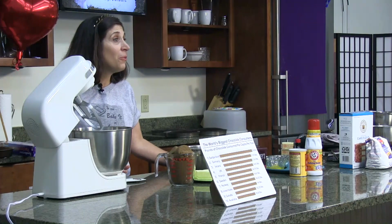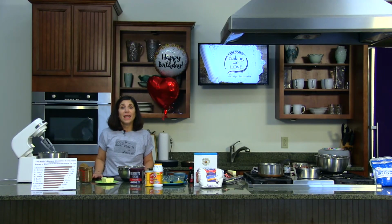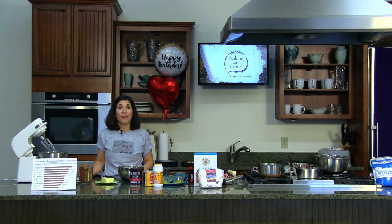So if you don't have a January birthday to celebrate, I did find out that January 27th is National Chocolate Cake Day. So maybe you can make it to celebrate that. And it also said that January 27th is Fun at Work Day. So maybe you can make this cake and bring it to your office and celebrate both at the same time. The chocolate lovers in your office will love you for it.